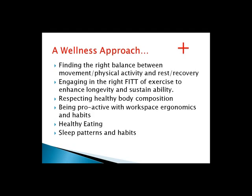Engaging in the right formula of exercise, that is frequency, intensity, time, and type, is really important for enhancing longevity and sustaining ability to perform the way that we desire to. What I'd love to say about that is I like acronyms to represent recipes or prescriptions, and there is more than one road to Oz. So what I'll share with you today is just one of many principles, and I'll deviate slightly from those traditional fit formulas based on the experience I've had working with people not only as they're moving through their journey of life, that's my eloquent way of saying working with the act of aging, as well as helping people build healthier backs along the way.